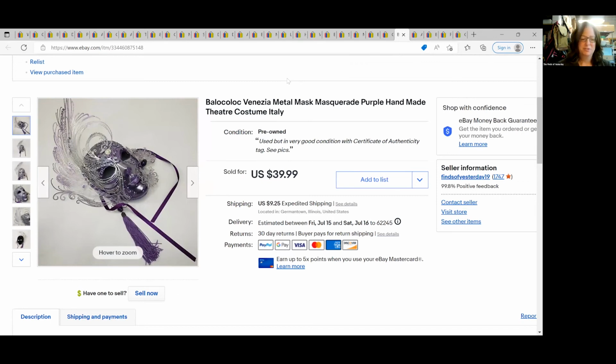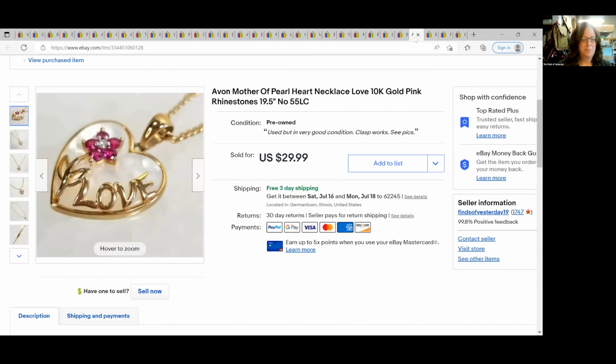Paid $5 for her. She sold for $39.99 in maybe a couple months. And my profit was $29.88 on it. So I'm pretty happy with that.